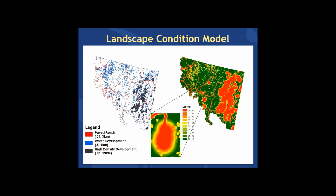So the primary analysis that we are using and that we'll look at today is the landscape condition model, which was developed by Pat Comer and John Hack here at NatureServe. And it is intended to give you a full-scale condition of the landscape based on the elements or based on the scenario inputs.